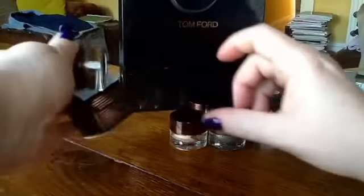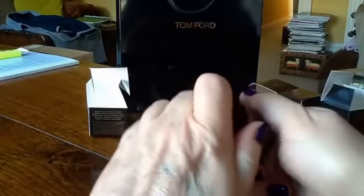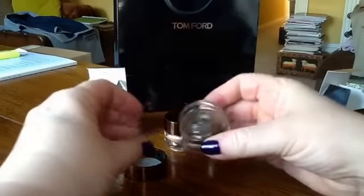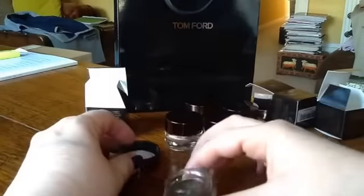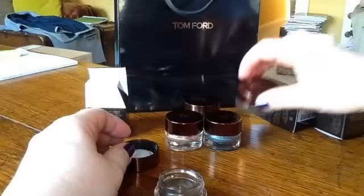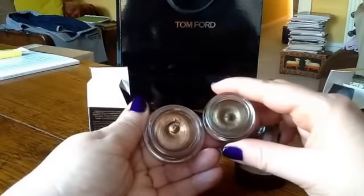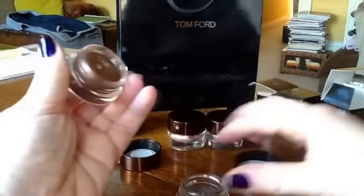Then this one came out of the box quite late in the display, and this one is called Burnished Copper. Can't even get in this one. There we go. I don't know how similar this is to Spice. Let's have a look. There it is. All kind of khaki-ish. Let's show it next to, yeah, there we go. You can see that Spice is much, much warmer. So this is more a kind of khaki.